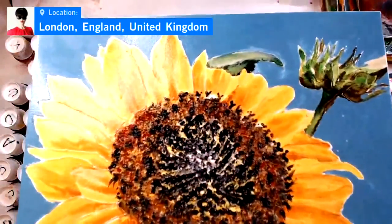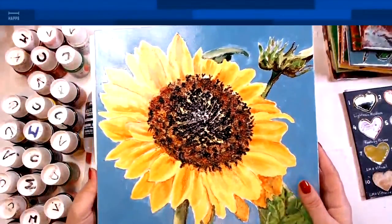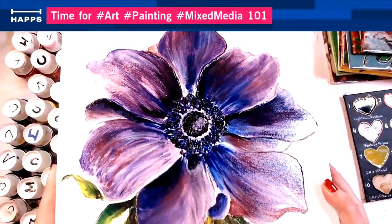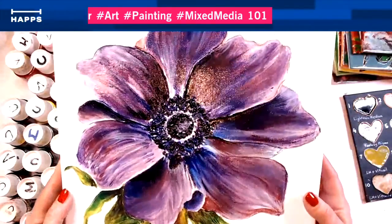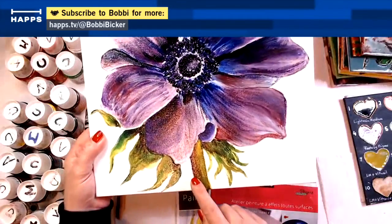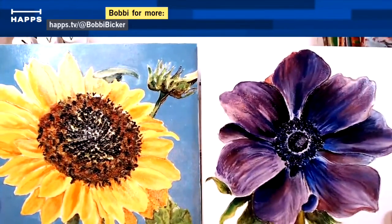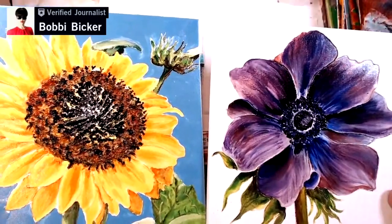I love this sunflower. So this is mixed media. And also this one is mixed media. As you can see, both these flowers are mixed media. I've done them with vitrail and a little bit of ceramic down here. So both flowers are mixed media, and they are gorgeous, gorgeous, gorgeous. I don't know if you can see the effects, but yeah.